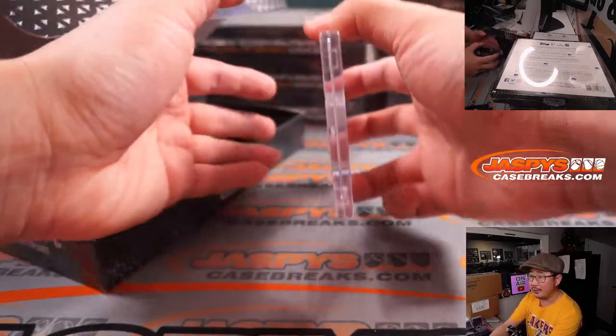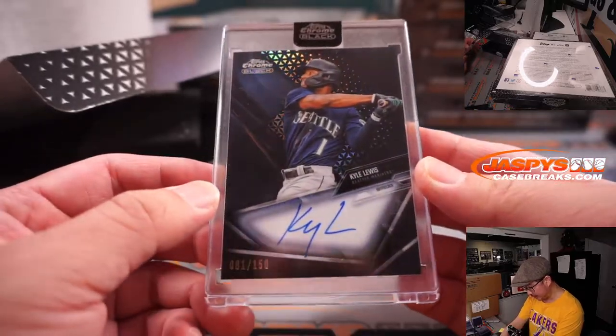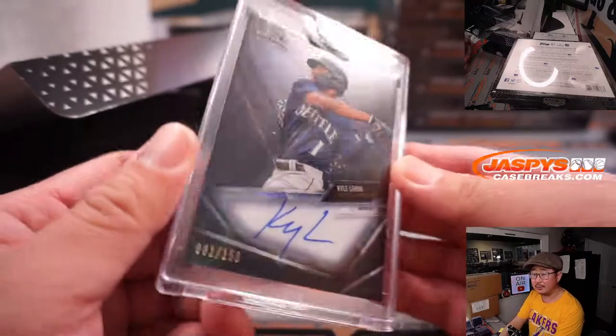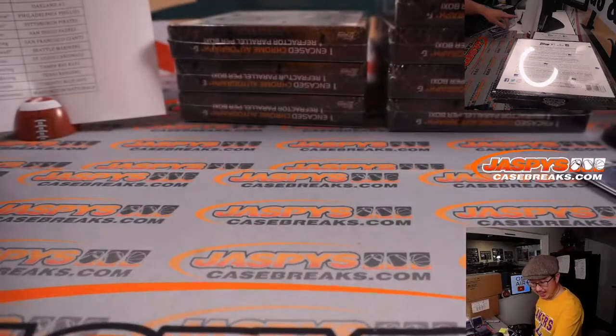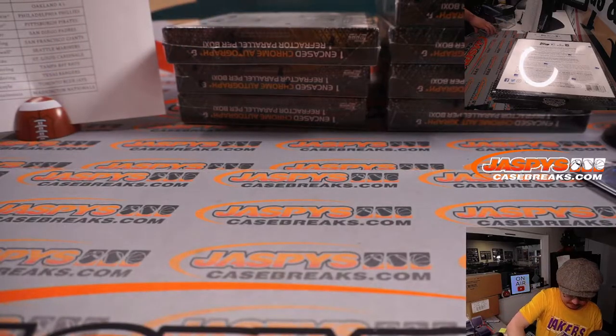All right, next is Kyle Lewis, 81 out of 150. Nice Kyle Lewis for Seattle. That'll be for Chris Maxwell with the Mariners. Last spot mojo.